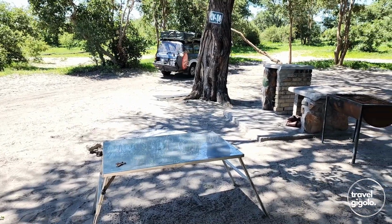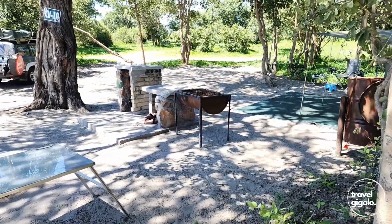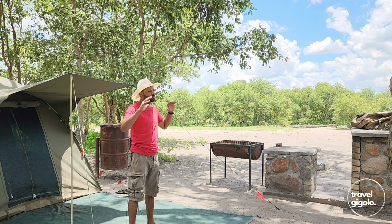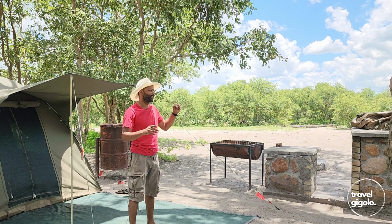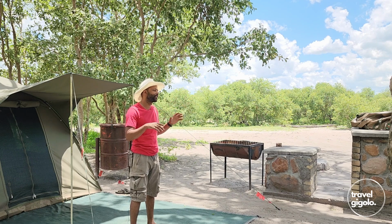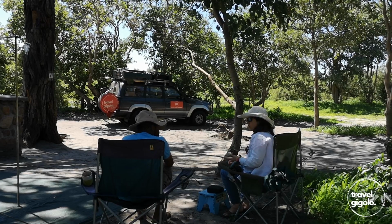What's not here? No electricity, no lighting, no water at the campsite itself, absolutely no cell phone signal, and no fences. So would I recommend Savuti campsite? Of course I would. It's been wonderful being here. We love this kind of camping. It's far from everywhere. It's a long drive to get here. There's no noise except for a generator that runs until about 9 o'clock at night, but it's a distance off. There's good privacy. It's easy to get out of the campsite into the park and go look for wildlife.